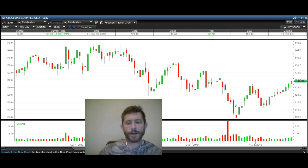Okay, so this is a breakdown. Attempted to break over it right here, couldn't quite do it, but right now we're breaking over that level. So that makes this a false breakdown. Okay, and that's the setup. It's a false breakdown setup.